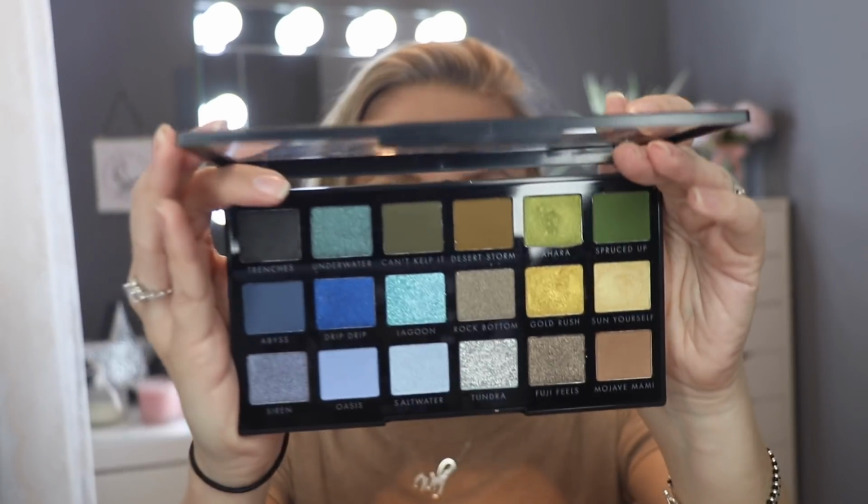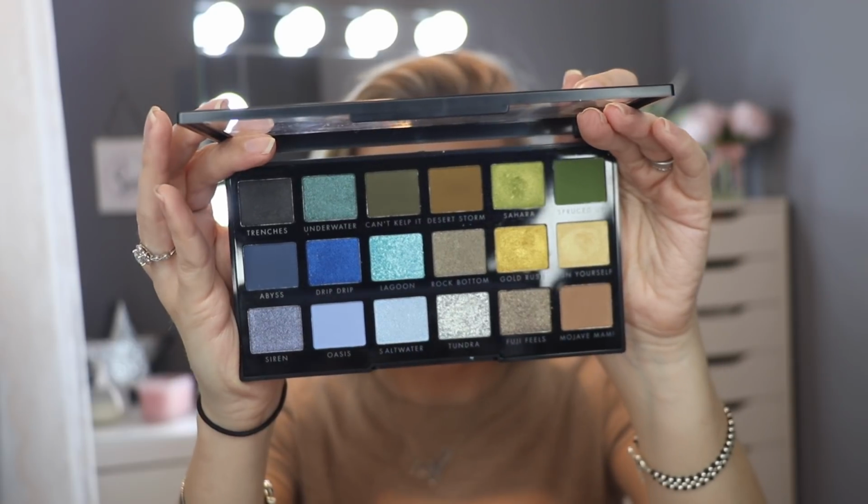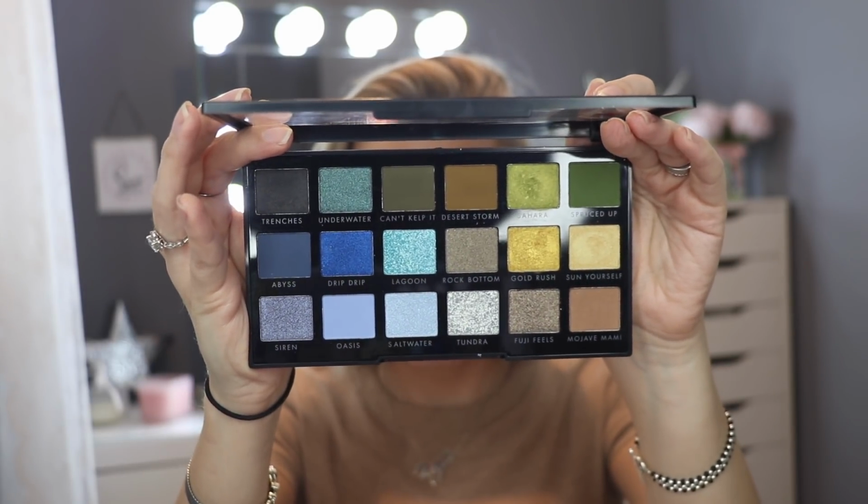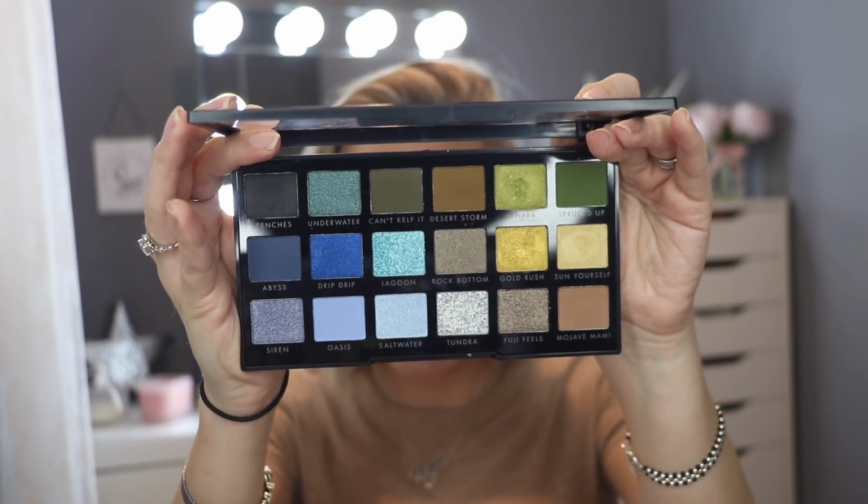So that's it. This is the final look for today. I've really loved playing around with all the brand new e.l.f. releases, especially the Earth and Ocean palette, which I think is absolutely beautiful. The colours in here are magic. They're really pigmented. They're really easy to blend. Just beautiful consistency shadows.